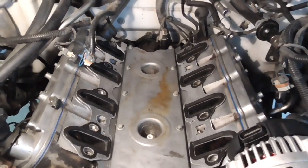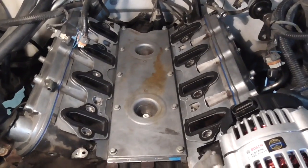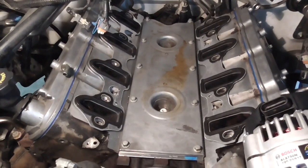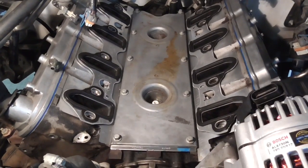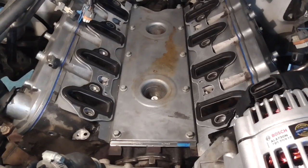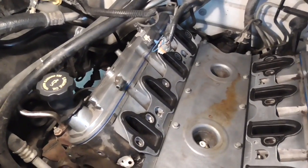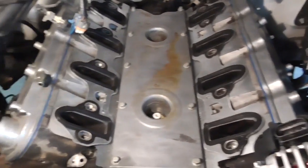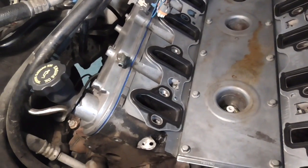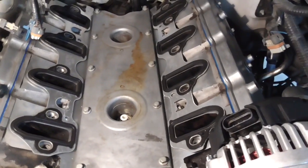Okay, so after many hours, I'm figuring probably 10 to 12 hours of cleaning is what it took me. I've got it to the point where I think it's clean enough now to put it back together. I did the valve covers and new gaskets for it. You can see in there the blue gasket that goes between the head and the valve cover. Those are Felpro gaskets. They're really nice.